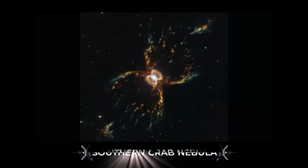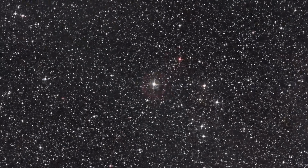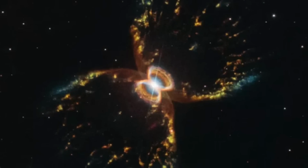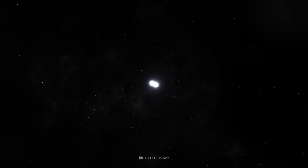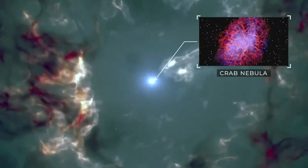This brilliant nebula, called the Southern Crab Nebula, lives in the constellation of Centaurus 7,000 light-years from Earth. Notice how the matter is being forced out in two arcs going out in each direction. At its center is a white dwarf pair. It is named for its resemblance to the Crab Nebula, which can be found in the north sky.